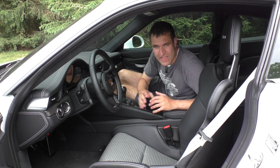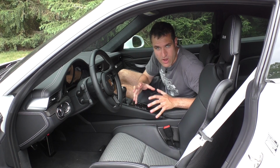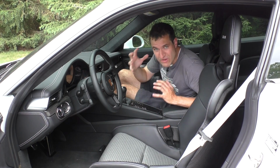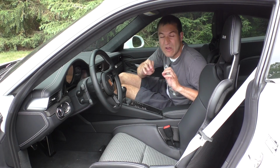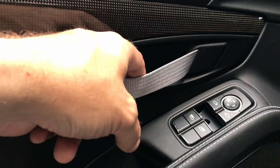Inside this car, the thing that I like most is this great mixture of lightweight stuff from the GT3 RS and luxury stuff and high quality materials in a regular 911 that you actually want. In fact, if I were to spec out my dream 911, I think it would be almost exactly this combination of lightweight and high quality materials. It's almost perfect.